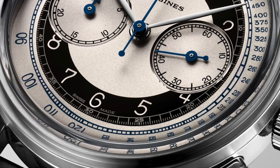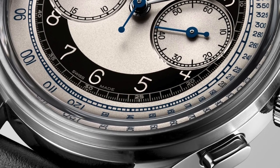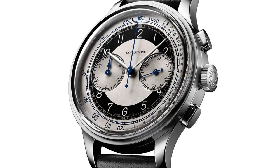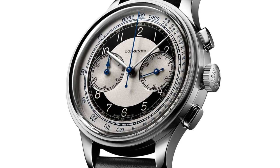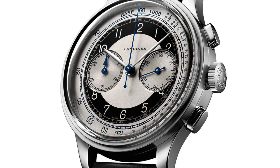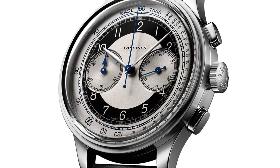The lug width is 19mm. So again, you're pretty much stuck with the straps that you're getting from Longines. However, I think the straps themselves are incredibly nice. They're very supple, and I have tried some Longines straps before, and they've been pretty good on the wrist.